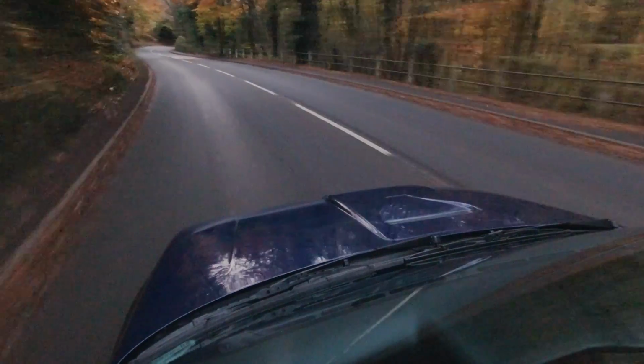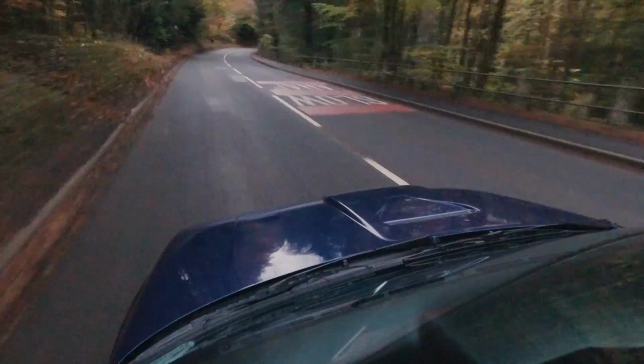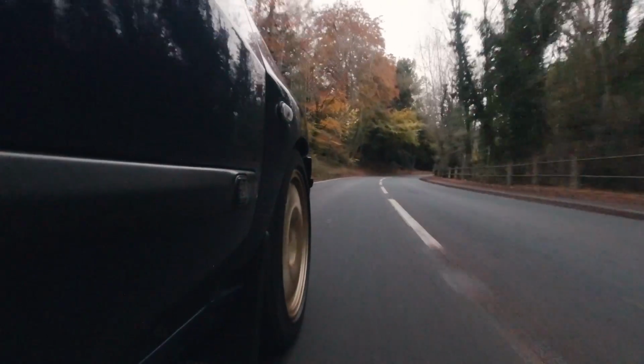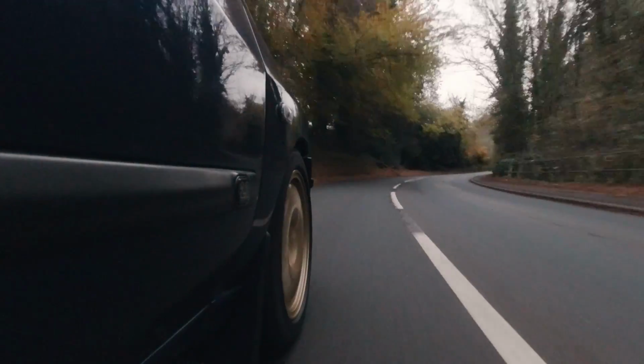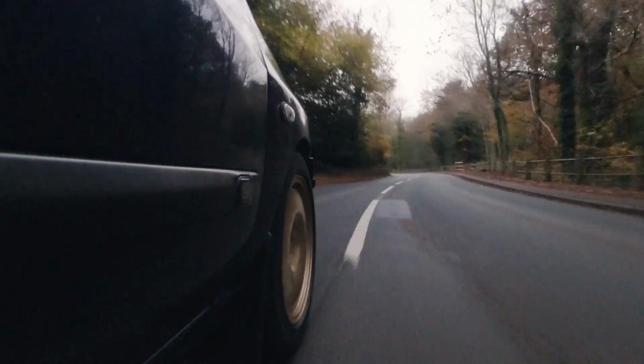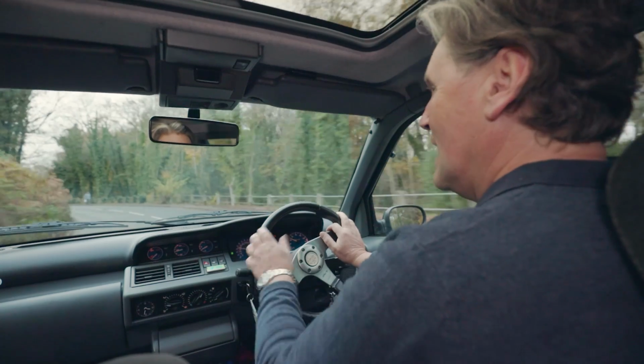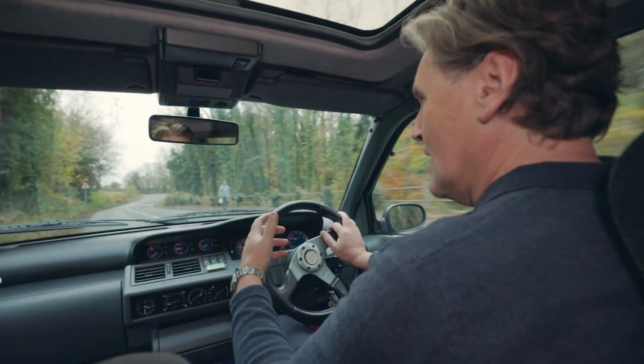That, if anything, is probably what's making these cars and others like them so desirable now. They're just such fun. For anybody who wants to do anything other than get from A to B, it's about fun. It's about driving.